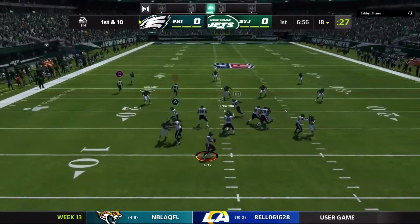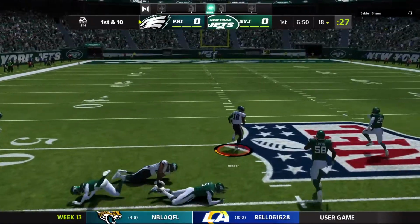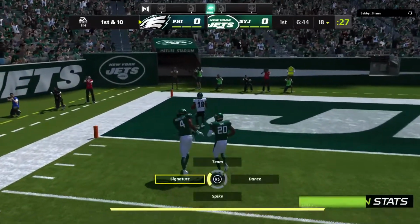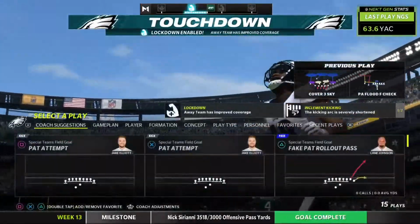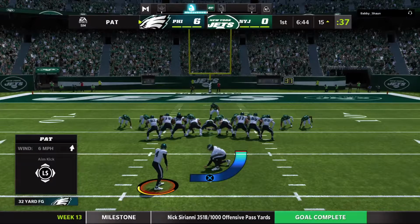Off the play fake, here's Hurts. He'll get this complete to Jalen Reagor. And nothing but green grass here, middle of the field. Touchdown, Philadelphia. Well, we know that he can beat you in a number of ways. He can catch it short, he can take it long, or he can do what we just saw right there, catch it and then run with the football.